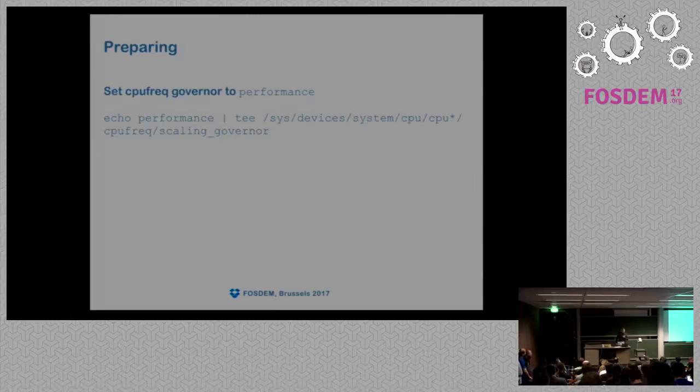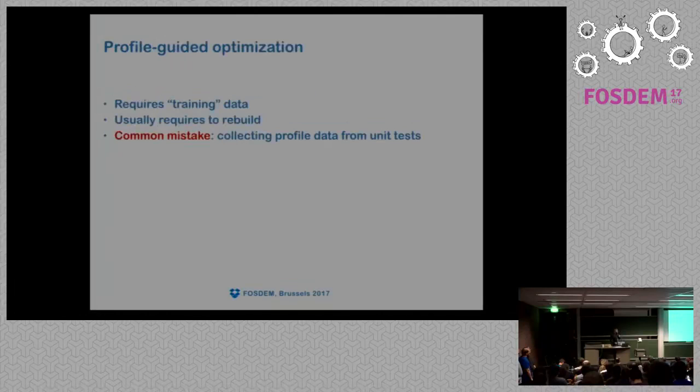So don't forget to set the CPU frequency performance governor. And let's start. What we're going to optimize is MySQL, just by rebuilding it. One of the advanced compiler techniques is profile-guided optimization. And what is profile-guided optimization?